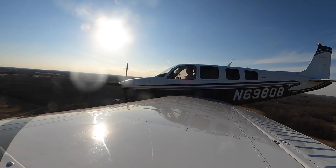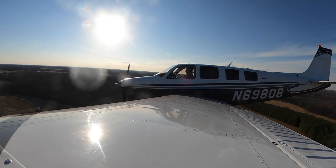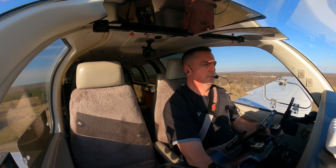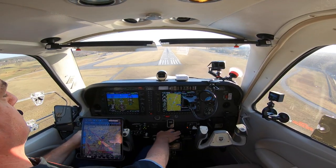Minimums, minimums. There's our minimums call out. We are on glide slope. Flaps, three green, red, blue, green, clear to the number three, Sierra Victor, read back correct.